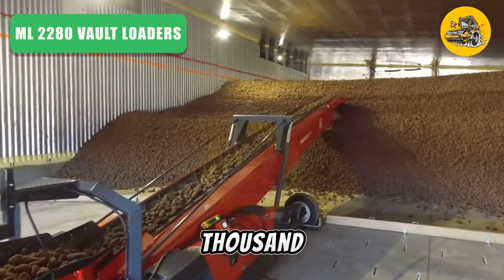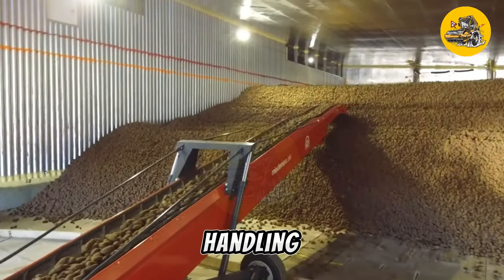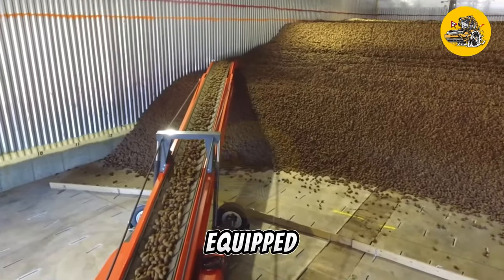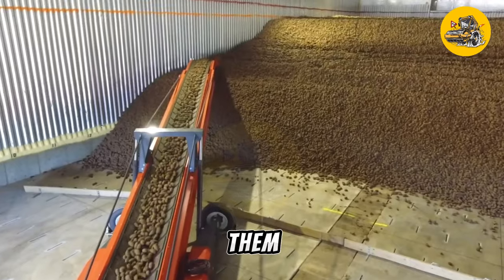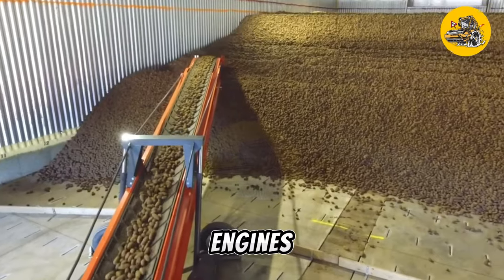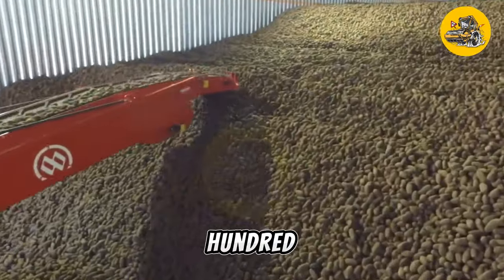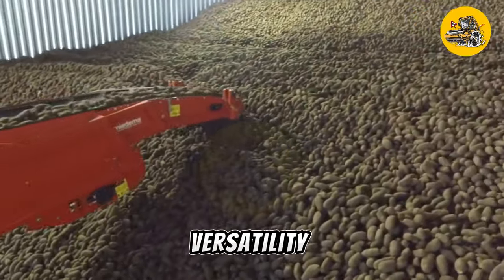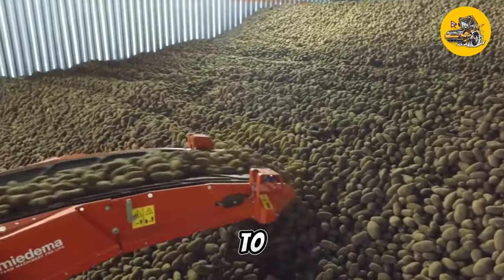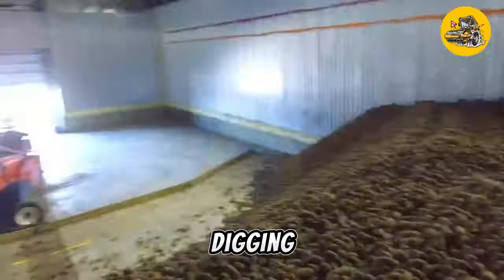The ML2000-180 volt loaders are heavy-duty machines designed for the efficient handling of materials in mining and construction applications. These loaders are equipped with a range of features that make them ideal for demanding environments, including rugged construction, powerful engines, and advanced hydraulics. One of the key features of the ML2000-180 volt loaders is their versatility. These machines can be equipped with a variety of attachments, allowing them to perform a wide range of tasks, from loading and unloading materials to digging and trenching.